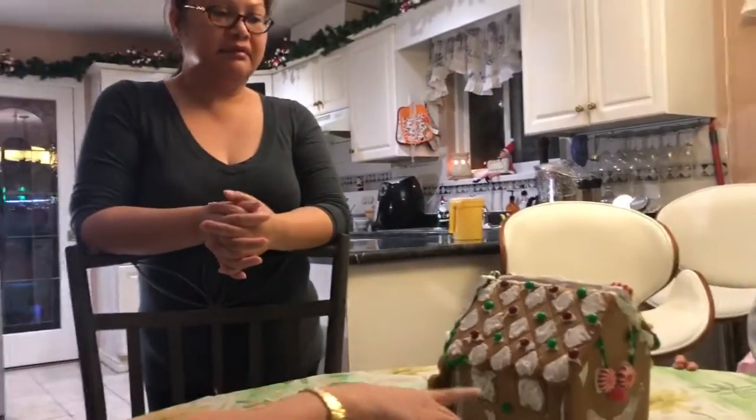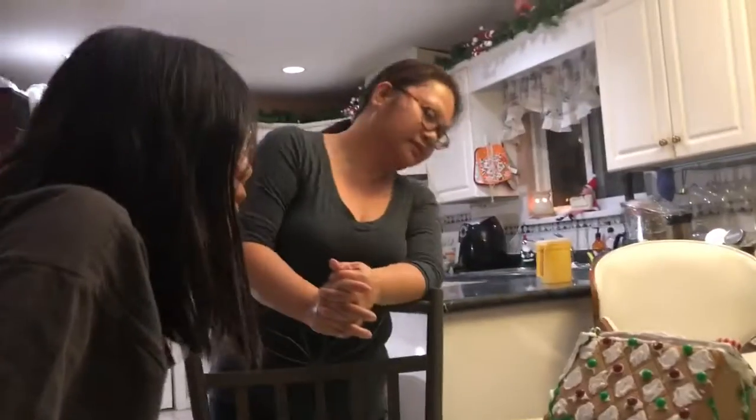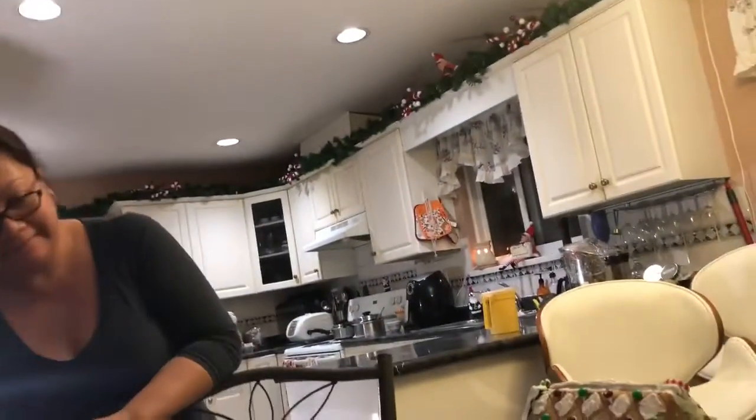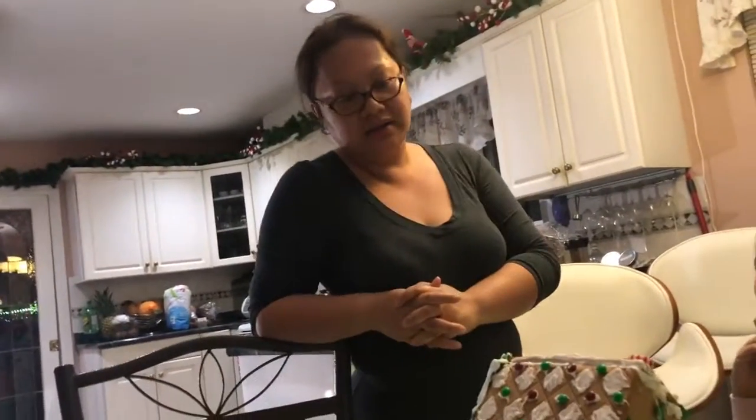This one's smiley face town. This one, I don't know how to say it. Amazing town. Smiley face town and amazing town. Oh my god, hurry up. We have to choose. I want to eat it. You guys are going to eat it? Yes, because it's almost Christmas.